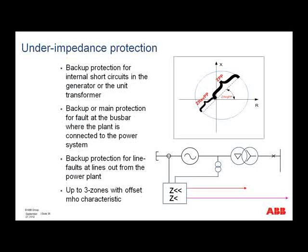All right, so that finishes off then the differential protection. So we can look next at the under-impedance protection. Now, what is the purpose for this? Backup protection for internal short circuits in the generator or the unit transformer.